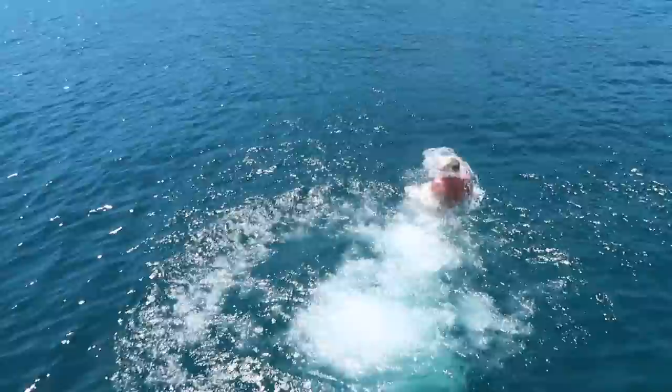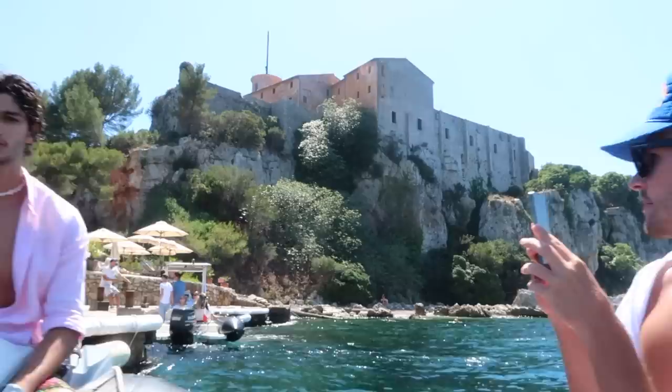Nice. We're leaving the boat now. We're going to lunch and then we'll come back. We're on like a little island. It's really cute. It's so insane. Wow. This is the dinner spot that we just got to. It's insane. Some mango.